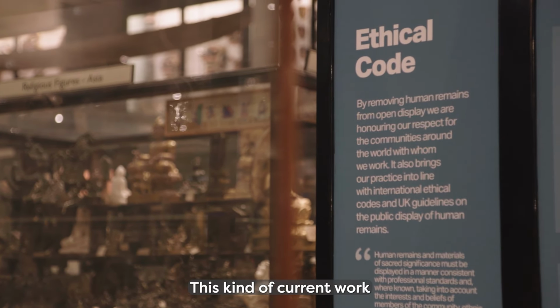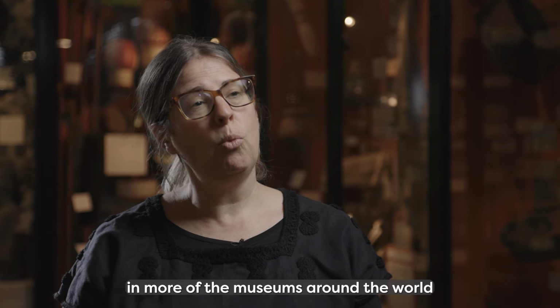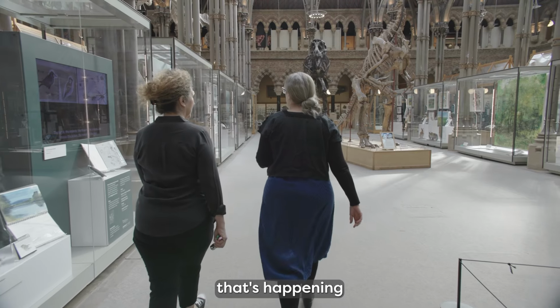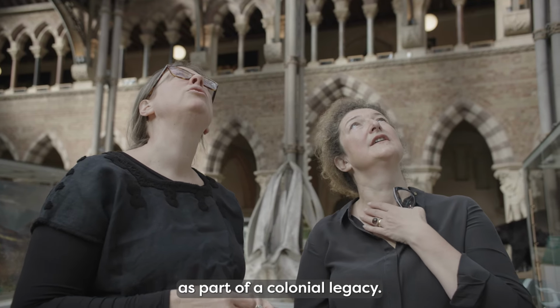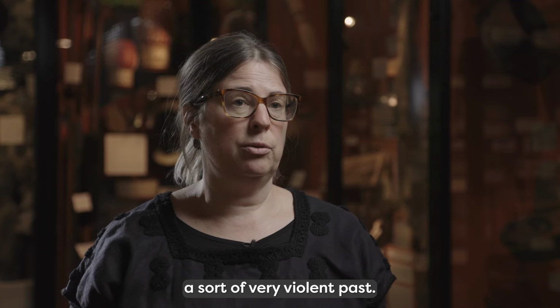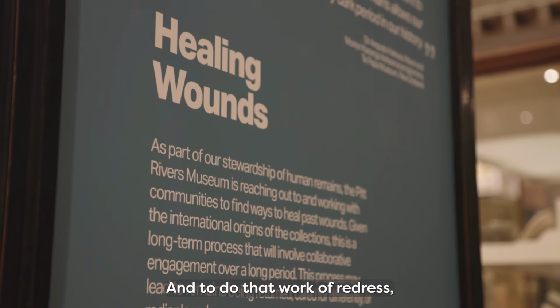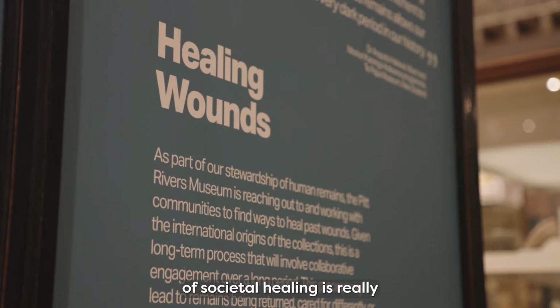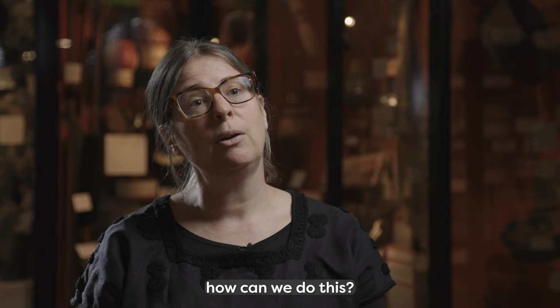This kind of current work is really part of a shift in more of the museums around the world that's happening, where museums are very conscious that some of these objects were taken as part of a colonial legacy. They were part of a sort of very violent past, and to do that work of redress, of societal healing, is really what museums are spending a lot more time on and thinking about. How can we do this?